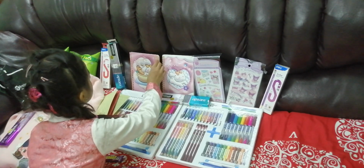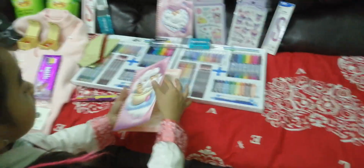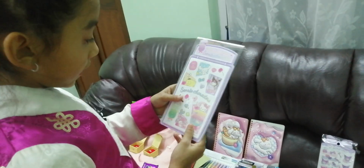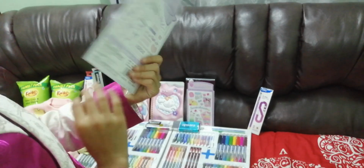This one is pink. Now look at this. This is a Melody notebook, and this is also a Cinnamoroll notebook. This is also a Cinnamoroll notebook. It says my honey baby, and here are some characters, and it has Hello Kitty and Kuromi and Cinnamoroll. And over here we have some Kuromi stickers. I don't think these are stickers, but this is a sticker.